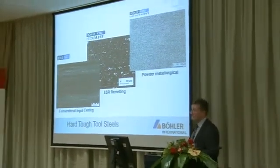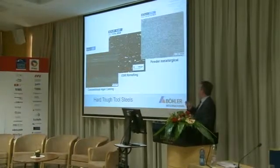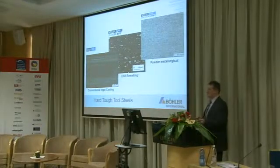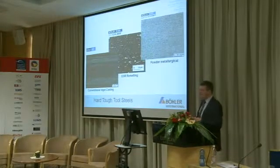And the highest level is definitely the K490, the microclean products. Here you see a microstructure, very, very uniform. The white dots are very uniformly distributed. That means we get really right and uniform properties on this kind of tool steels.